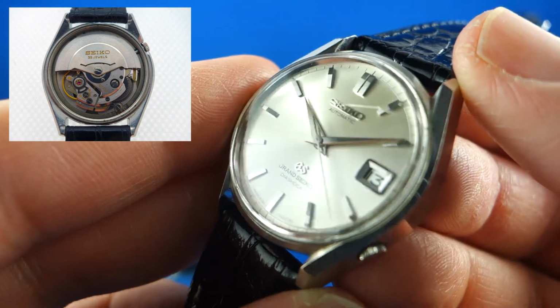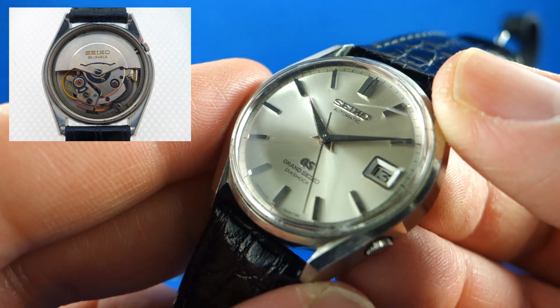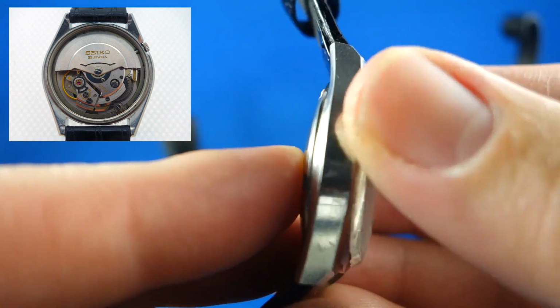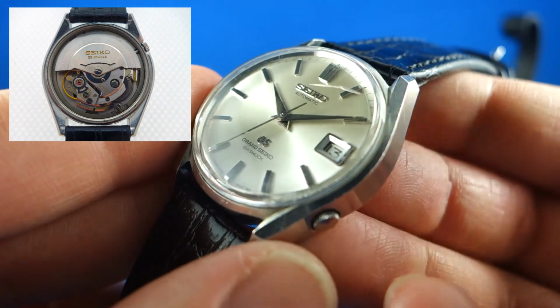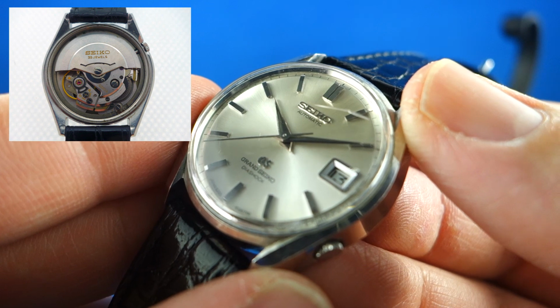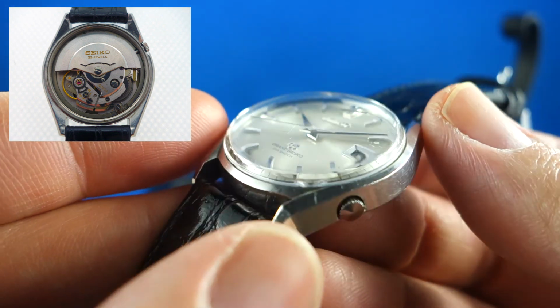The only thing I did notice in terms of cosmetics with the movement, it's a bit brassed around the edges of the main plate. That tends to suggest that the bearings for the automatic rotor are a little bit worn, but I've again managed to find a new old stock one of that from the same supplier the guy got the 44GS glass from. So I'll replace that as well.